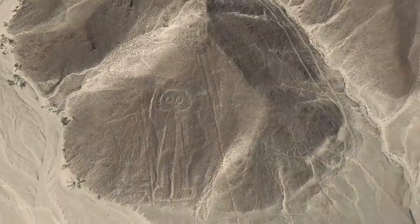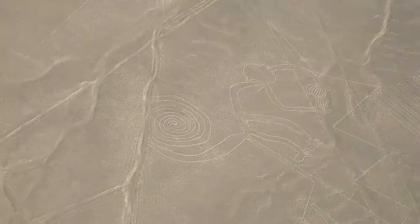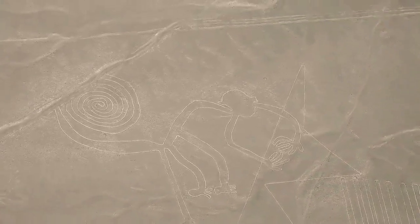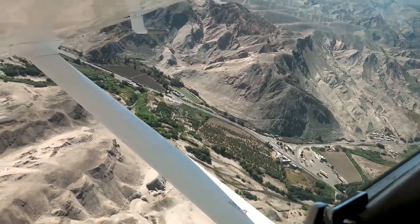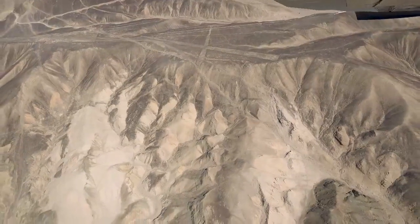The discovery of two new small figures was announced in early 2011 by a Japanese team from Yamagata University. One of these resembles a human head and is dated to the early period of Nazca culture or earlier, and the other, undated, is an animal. The Nazca Lines were designated as a UNESCO World Heritage Site in 1994.